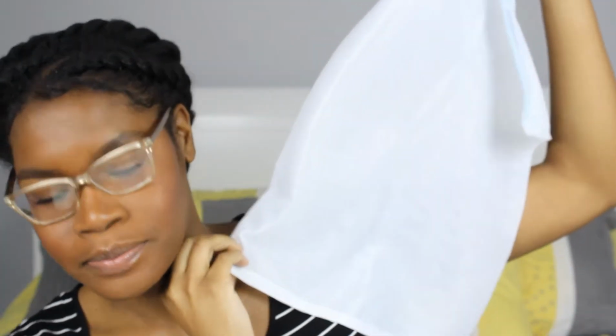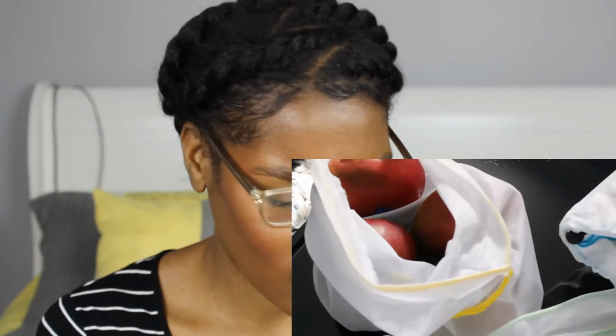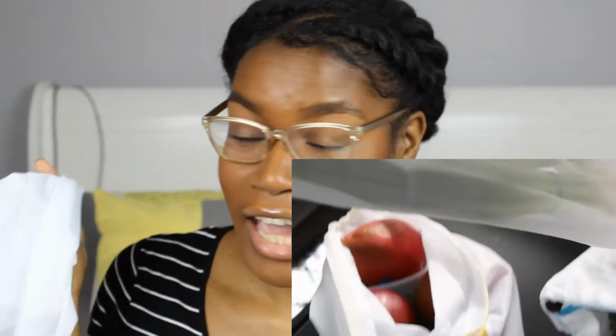But something that I invested in are reusable produce bags. So these are easy. They can be washed. They come in different sizes. This one's a big one. Little ones, I got them right off Amazon. I probably paid maybe $8 or $10 for a bunch of them. Just keep a couple of these in your shopping bags when you go grocery shopping, so you don't have to use the produce bags that they have at the store because they're just wasteful and unnecessary, and these can be easily washed when they get dirty.